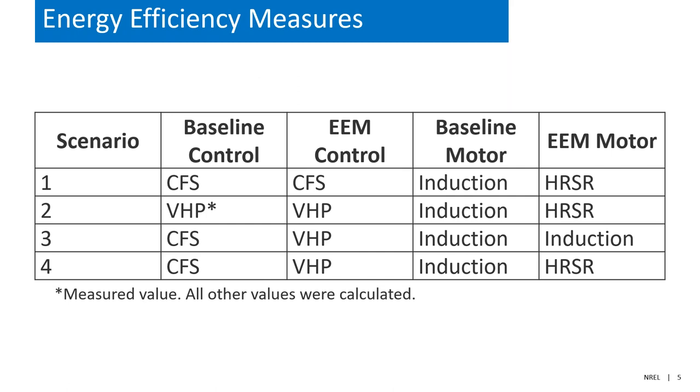So we evaluated 4 different scenarios, and what we changed is, for the baseline motor, it was all induction motors, but we changed the control strategies. Scenario 1 being just a direct comparison with constant fan speed control. Scenario 2 being a comparison with variable head pressure control. And then scenario 3 and scenario 4 look at how much benefit you gain from switching from constant fan speed control over to variable head pressure control with just an induction motor, and then how much energy you save additionally by adding this HRSR motor.